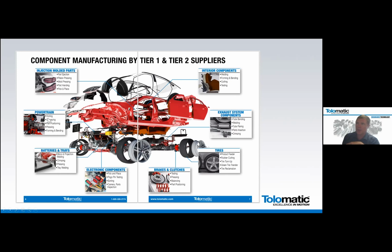You've got a lot of honing, pressing, forming, and bending, things like that. Insertions, battery trays, and batteries themselves. There's a lot of things that go on with projection welding and crimping, pressing, et cetera. So we're trying to speak the language both to internal combustion engines, as well as to the battery tray side of things here on the electric vehicles. A lot of the componentry, pogo pin testing, sorting, camera positioning, et cetera. Brakes, actually doing a fair bit with brakes: balancing brakes, assembly of brakes, honing of brakes, testing of brakes.